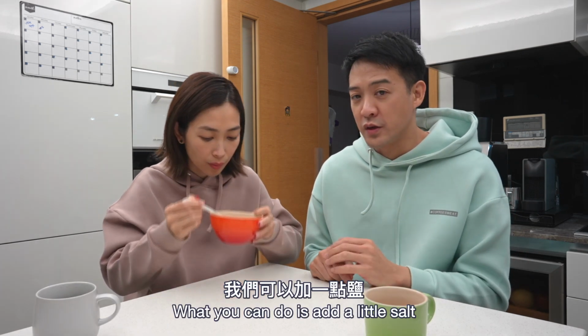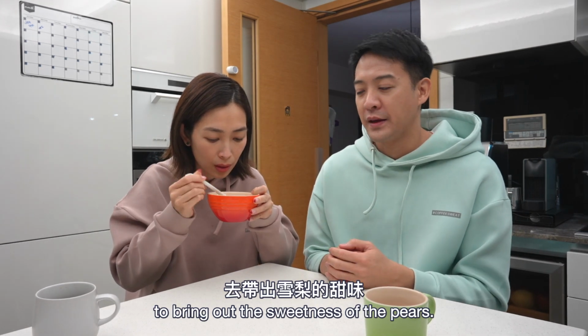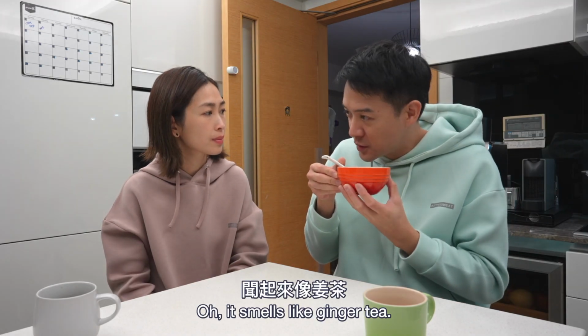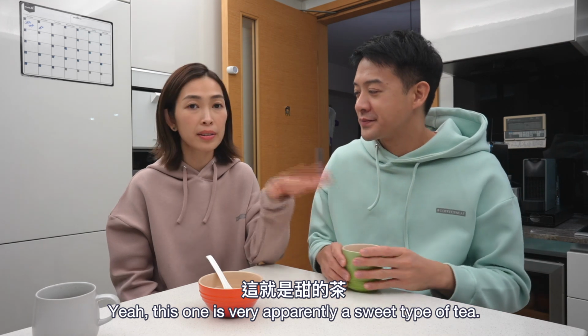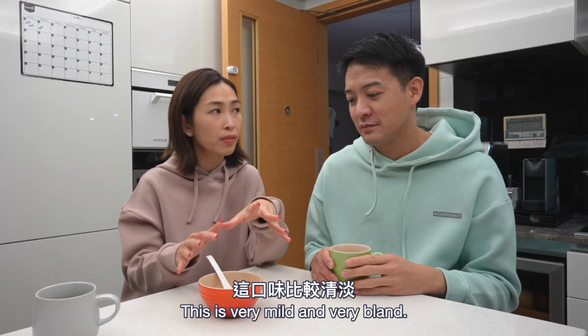So what we can do is add a little salt to bring out the sweetness of the pears. Very light. The ginger taste is actually quite strong. Oh, it smells like ginger tea. This one is apparently a sweet type of tea. This is very mild and very bland.